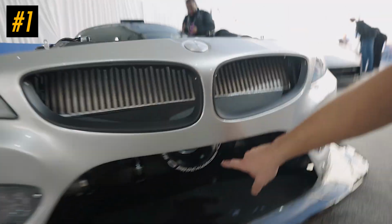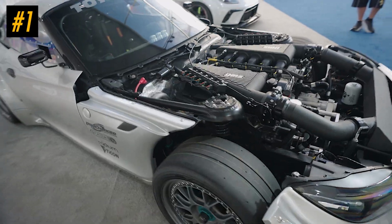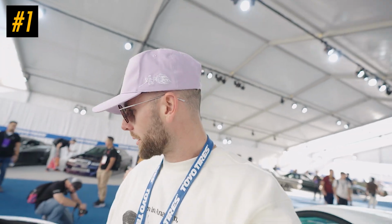And then you have center locks, which are Josh's favorites. Love center locks. Plus 5 points for center locks. It's got a massive supercharger. Dude, look at the Pro Charger down here. This thing is crazy. Pretty dope. Looks like it's on a Haltech ECU.